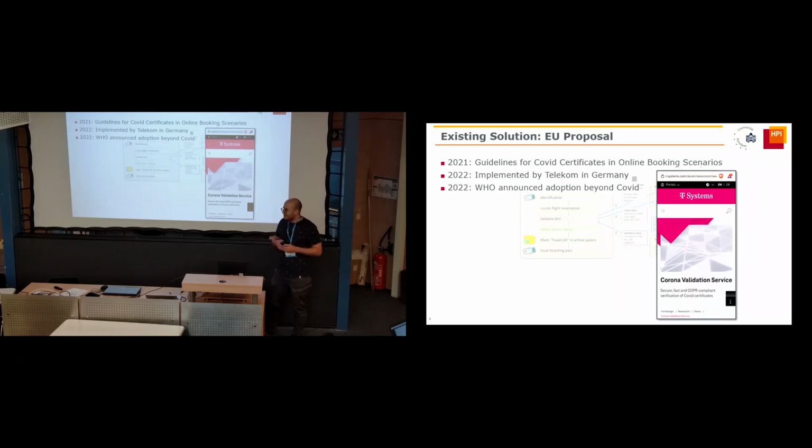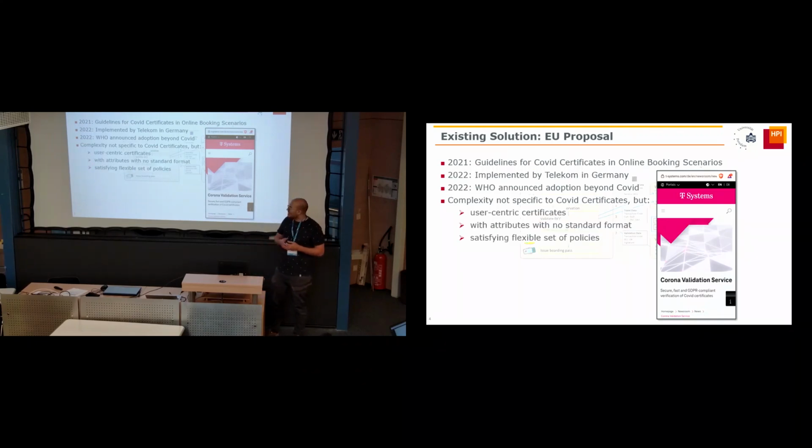We believe that the verification of user certificates, the complexity of it, is not specific to digital COVID certificates, but to any user-centric certificates that may contain attributes with no standard format coming from a multitude of issuers and that are expected to satisfy a flexible set of policies.